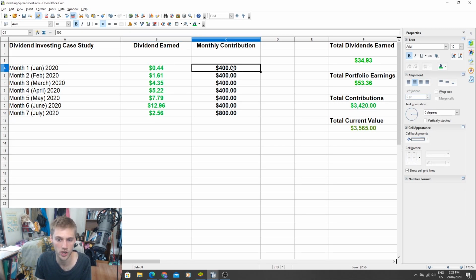And you can see the monthly contributions were about $100 a week. Every single time I would do an update, I would put about $100 or so into the portfolio. But over the past month or so, I've decided to up it a bit. Now I'm putting all my free cash flow into these dividend stocks because I really want to get that compound interest and get those dividends earning and then reinvest them back in the portfolio and just grow it even more.